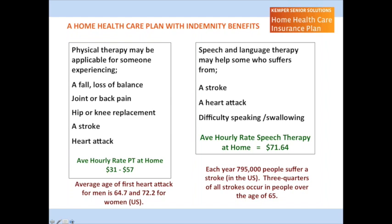So physical therapy is typically applicable for someone after a fall. They lose their balance, they have joint or back pain. This is directly from the physical therapy trade organization and their data and research. It's very common after hip or knee replacements, a stroke, or heart attack. The average hourly rate for physical therapy at home is $31 to $57. This is currently as of 2016.